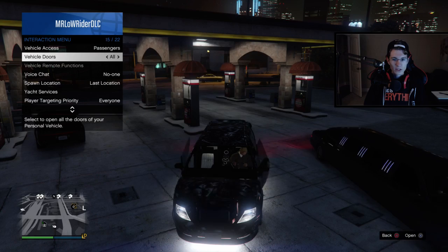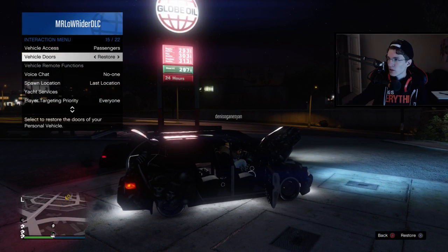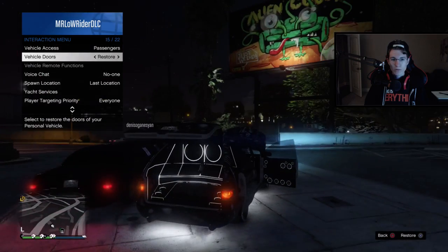So we got vehicle doors. Let's show that off. So one obvious thing, it's very similar to the Moonbeam in the fact that it's got the sliding doors. So as you can see right there, doors are sliding. Which actually makes it really cool for people shooting out the back.